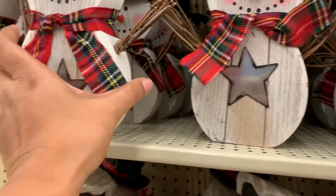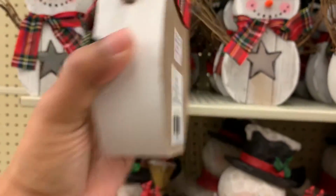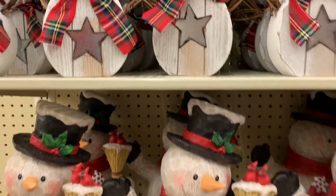This one is so cute. Love his little face with the little pink cheeks, and then there's a galvanized star in the middle. Love.